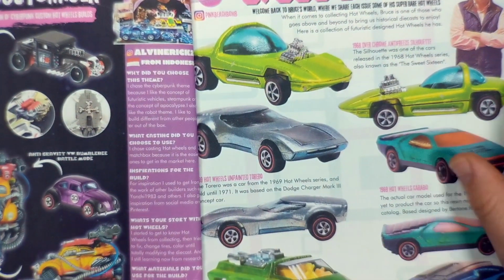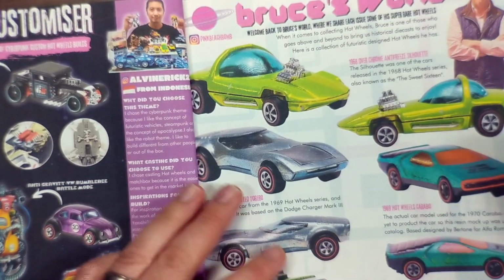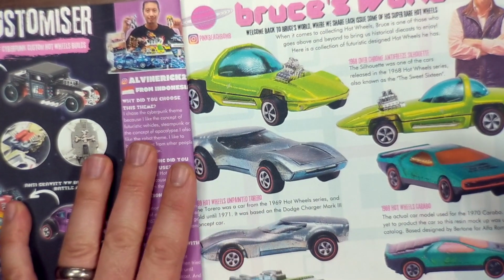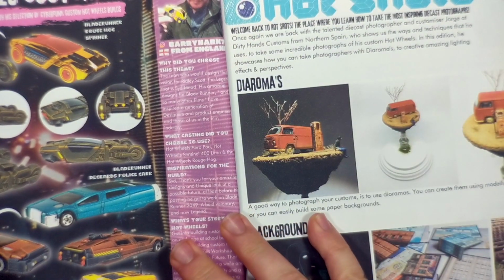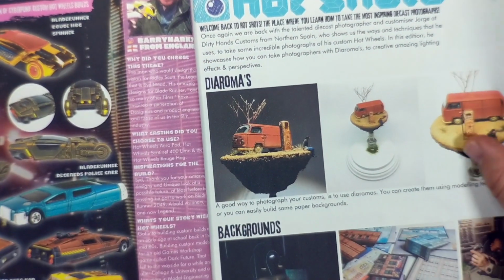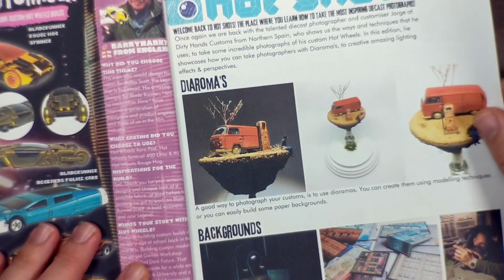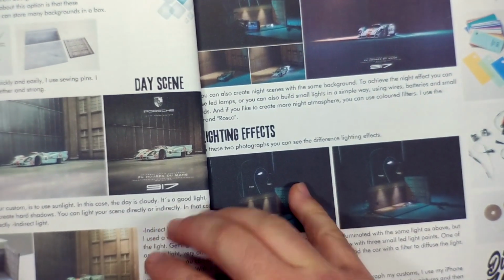Let's see, I'm not familiar with Alvineric. I think he's one of the Instagram builders. So, Ray Hart 76. There's some cool information on how to take photos. I mean, look at this.